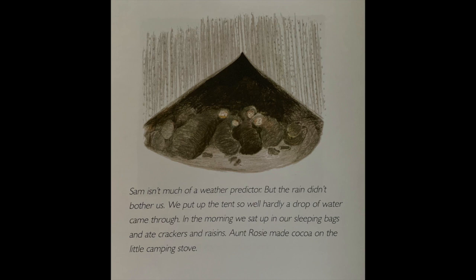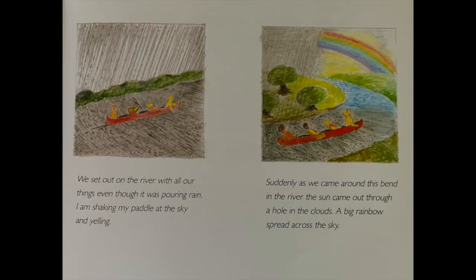In the morning, we sat up in our sleeping bags and ate crackers and raisins. Aunt Rosie made cocoa on the little camping stove. We set out on the river with all our things, even though it was pouring rain. I am shaking my paddle at the sky and yelling. Do you see her shaking the paddle up? Suddenly, as we came around this bend in the river, the sun came out through a hole in the clouds. A big rainbow spread across the sky. Wow, look at that rainbow.